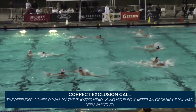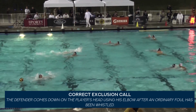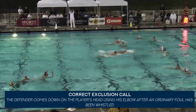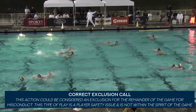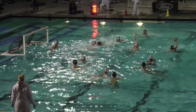Here we see the defender come down on the player's head with his elbow after an ordinary foul was whistled. The referee then excluded the player for the extracurricular. This action could be considered an exclusion for the remainder of the game for misconduct, and it would be justified. This type of play is a player safety issue and is not within the spirit of the game.